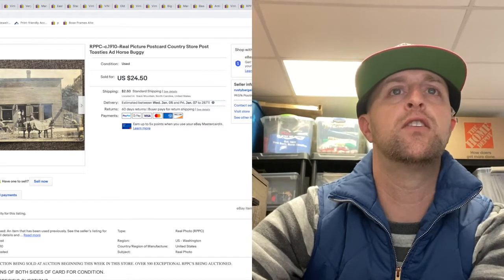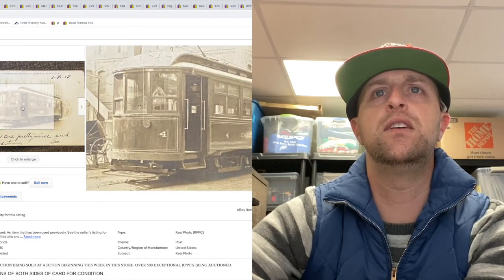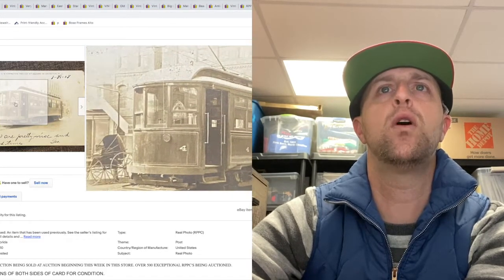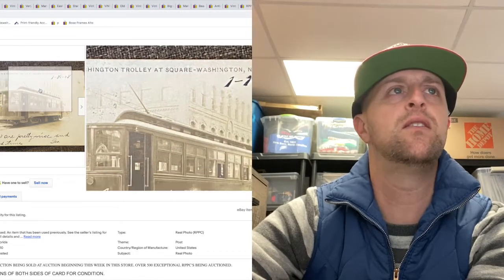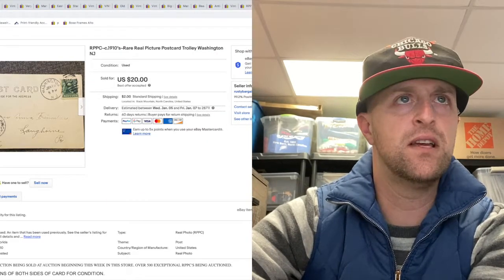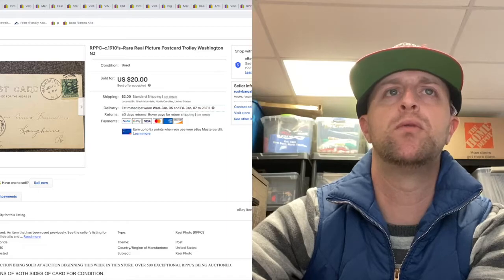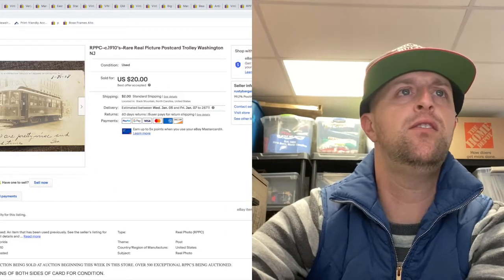Here's one of a train car, or a trolley car, I guess, right here. It says Eastern Washington something, and it's Eastern Washington trolley at the square. It's got the date written right there, January 18th of 1907. If you look on the back, the cancellation there verifies that, January 18th, Washington, New Jersey. Really cool. People definitely collect train and trolley car related things. This sold just recently.